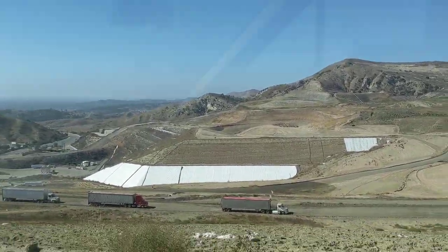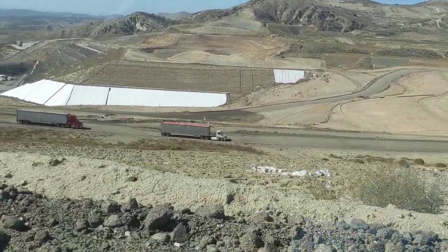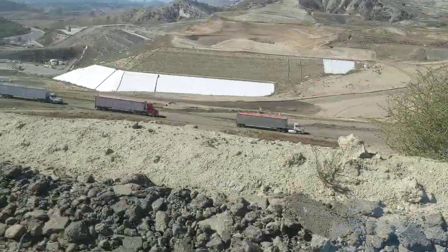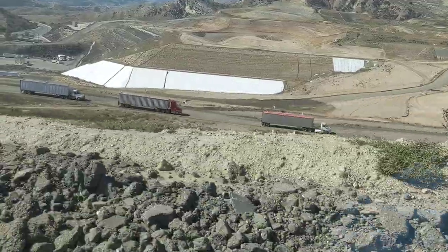The white, remember the liner sample that I passed around? That is the scrim that you're looking at. So that's exposed liner in an area where we have not yet filled.